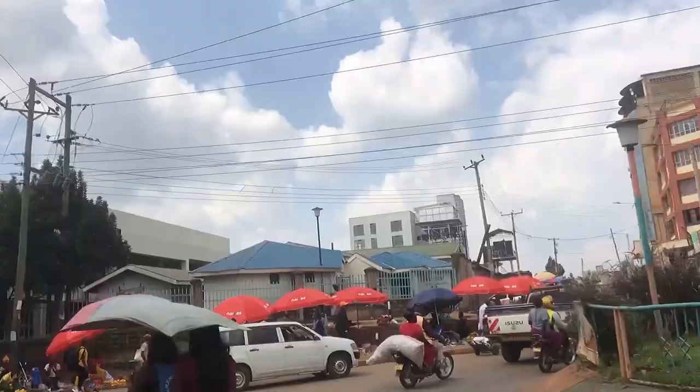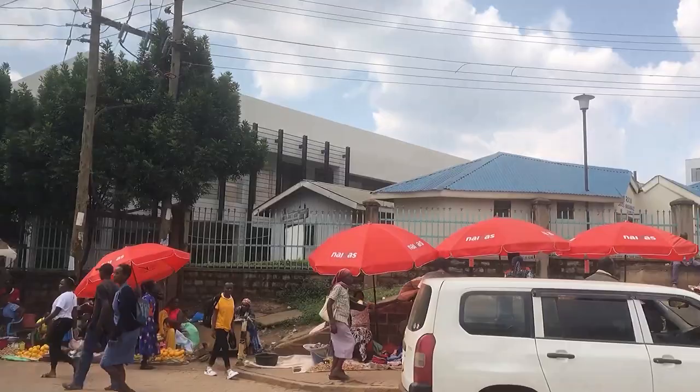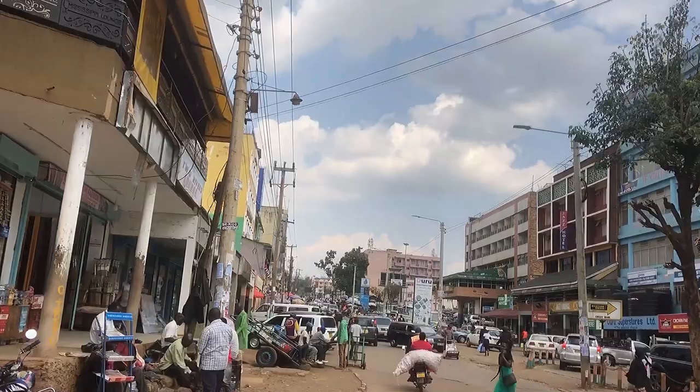General Hospital. General Hospital? Yeah. This is the General Hospital. Oh. And this is also a home where mock labs are. Where? Mock labs. Labs. Oh.